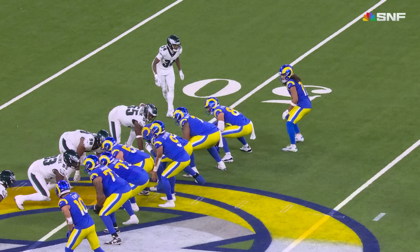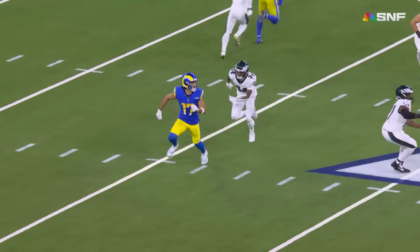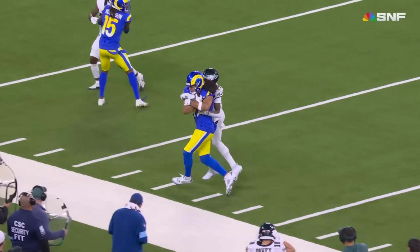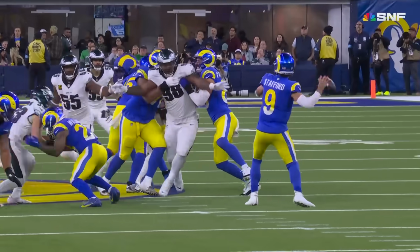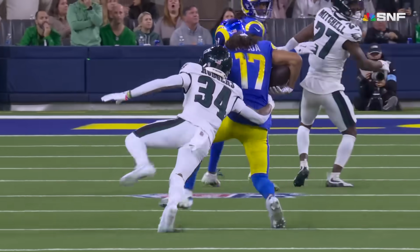You're going to get one-on-one coverage. This is how. 4th and 1, you know it's going to be man-to-man. Again, they go after Rodgers, this time with Puka Nakua on the outside. What a call. What a tremendous, gutsy call that was.